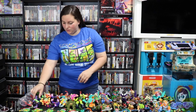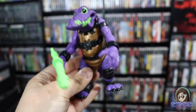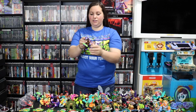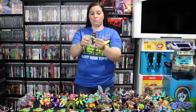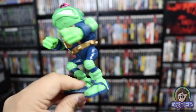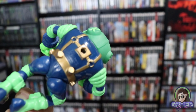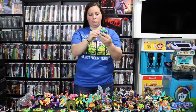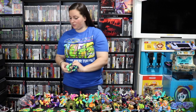And then we have this little figure right here. So this one actually came with the gun. So we have this one from the Bucky O'Hare series as well. And then we have this one from the Bucky O'Hare series. So we have this little toad right here. So this one is pretty sweet as well to add to the collection.